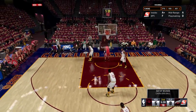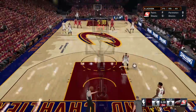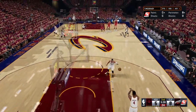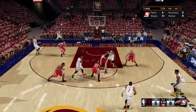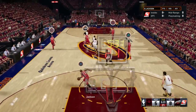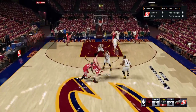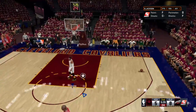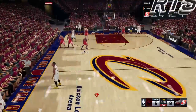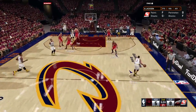I guess even he has to miss one of those once in a while. Out of bounds, Cleveland will take possession. Cleveland leading by 3. Stolen by Jackson. Another foul would give him 3 before the half. Something to keep an eye on, guys. Cleveland with the ball.